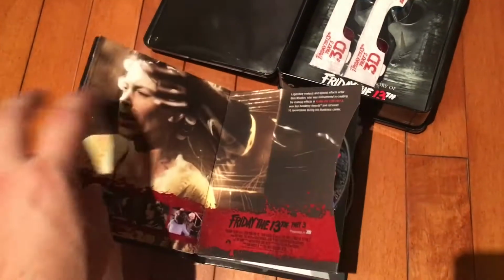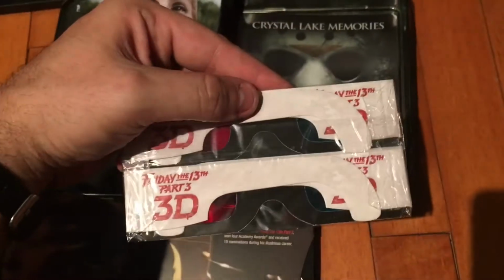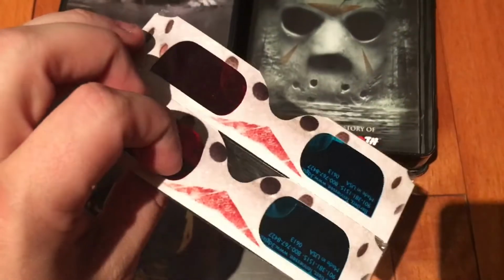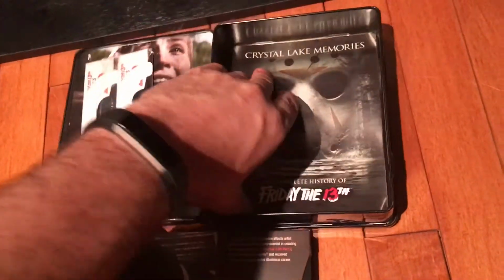Part 2, Part 3, you'll notice is presented in 3D, hence the 3D glasses in the case. So they give you 2 pairs of the 3D glasses. These will work without a 3D TV because it's the old style 3D that works with just these red and blue glasses for whatever reason.